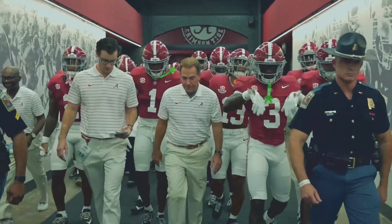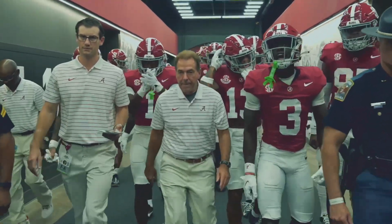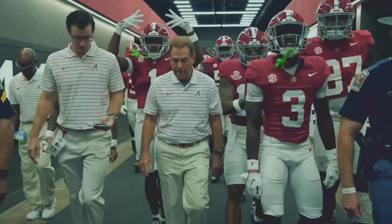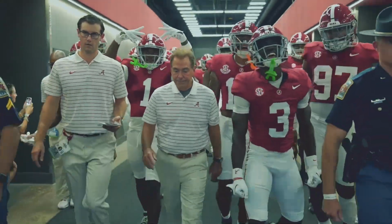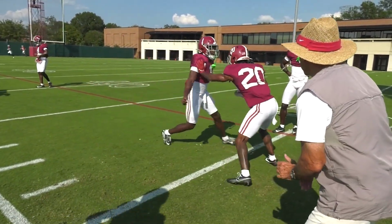But for the Tide, no matter who the opponent is, the focus is on themselves and playing to the Alabama standard. We have to have better execution. We've got to do simple things better, whether it's pass protection, blocking, controlling the line of scrimmage, not giving up big plays on defense, whatever. Those are the things that are going to change. So the focus is 100% on how we get it turned around.